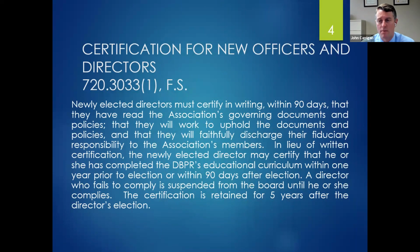As a newly elected board member, you should always execute this self-certification form. It's something that can be found on the DBPR website, and it's something that your property management company should be able to provide you. The reason I recommend that you do the self-certification is because we do not want to miss that 90-day window. So at the members meeting where the new directors are elected, that form should be handed out to you and you should sign it and give it back to your property manager, and it should be put in the official records.